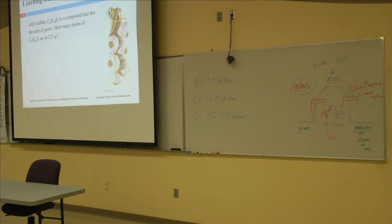Where are you lost? It wouldn't be grams per mole though. See the grams, the mole, this mole here is actually right there. So I erase that mole. Okay. And you're not lost. You're doing fine. Keep going.